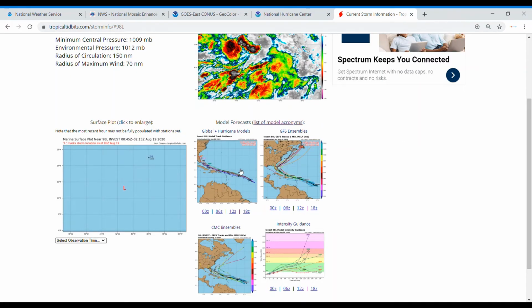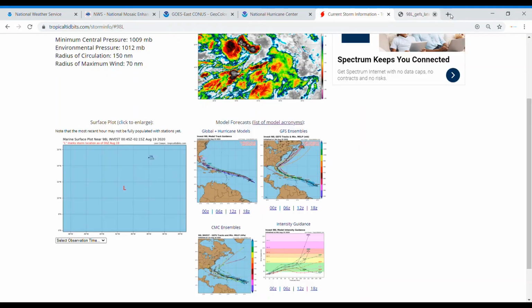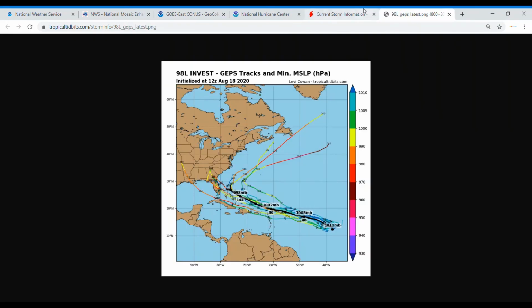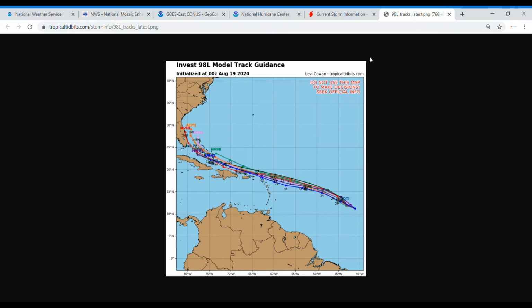And GFS ensembles showing it's getting really close to Florida, taking a very Isaias type path. And the Canadian is showing something like that as well, and then the general global and hurricane models is showing something similar to that as well.